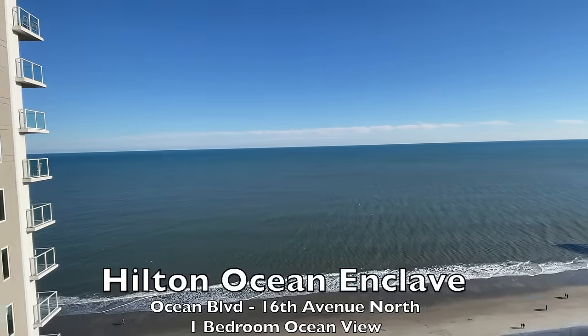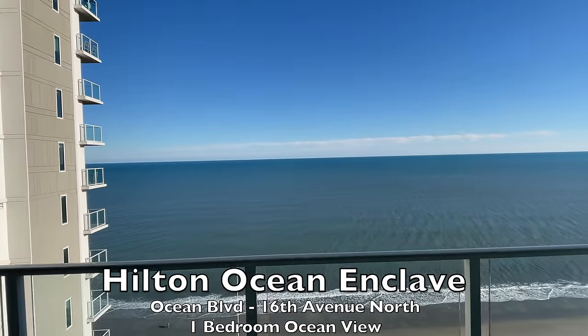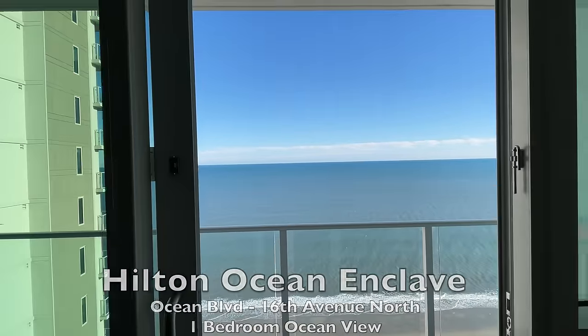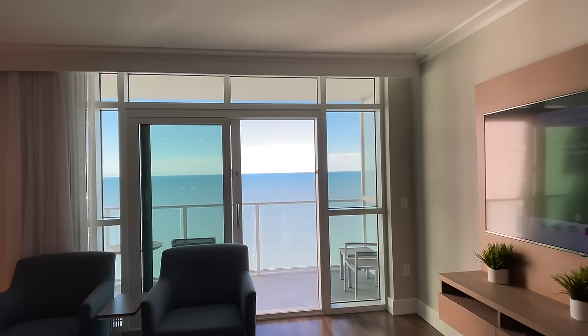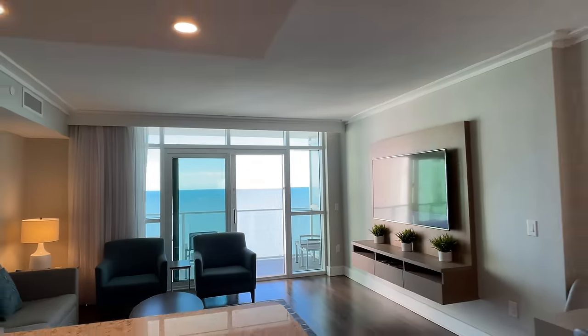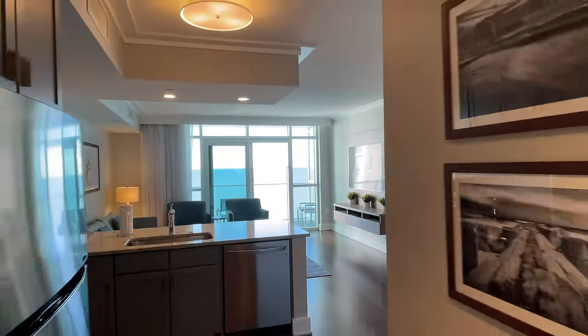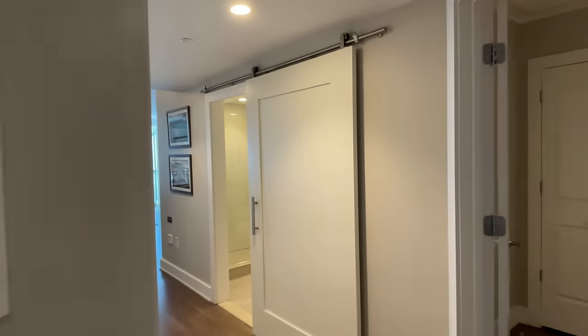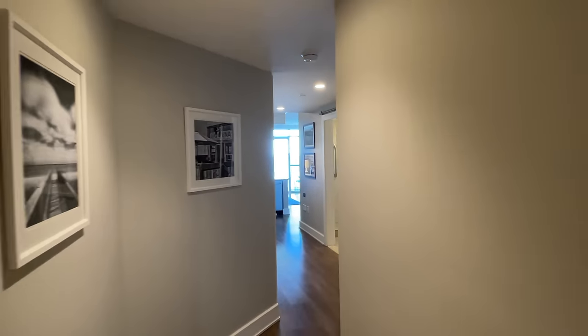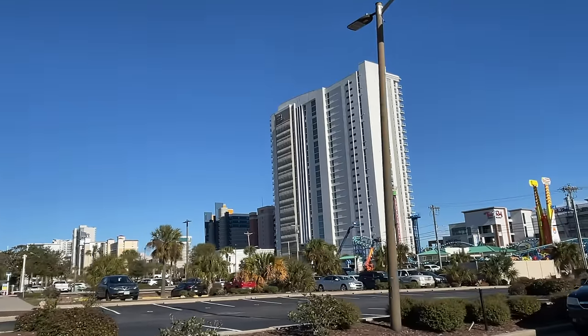Hello and welcome to the Hilton Ocean Enclave here at Myrtle Beach. We're off of 16th Avenue North and Ocean Boulevard, if you couldn't have guessed it by the ocean view. We are going to walk through this entire room, show you every nook and cranny, and a little bit of the facility of what the resort has to offer. But first, we need to check in.